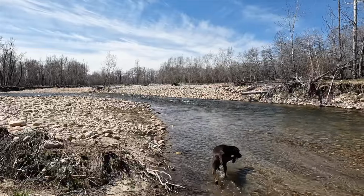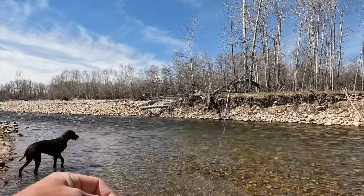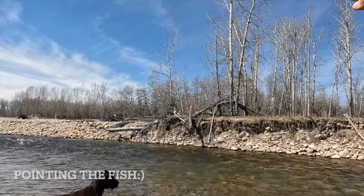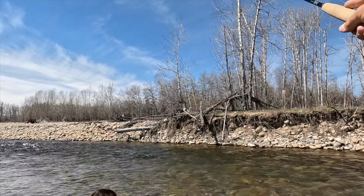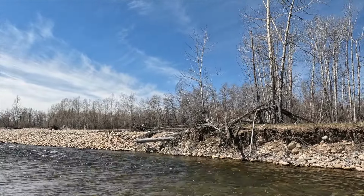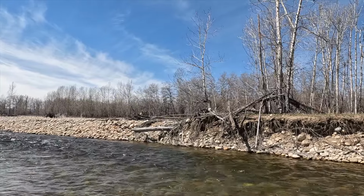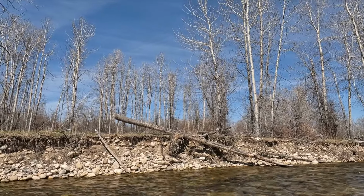All right, I got this shallow little run here. Come here, Oni. Give it a few casts. They've been in the deeper pools, but you never know. Oni, come here. Get over here. Looks like there could easily be a fish hanging out on the outer edge. Oh, that was bottom. That's a fish. Little rainbow. He's going berserk.